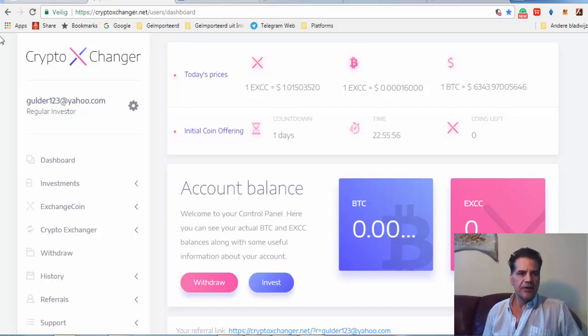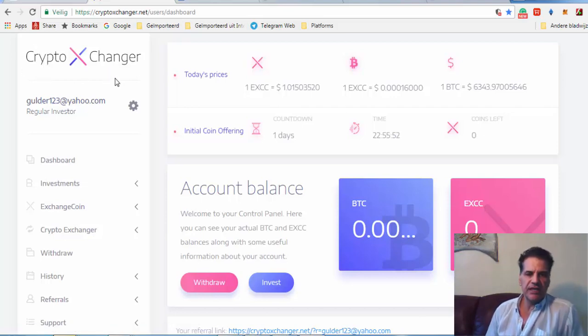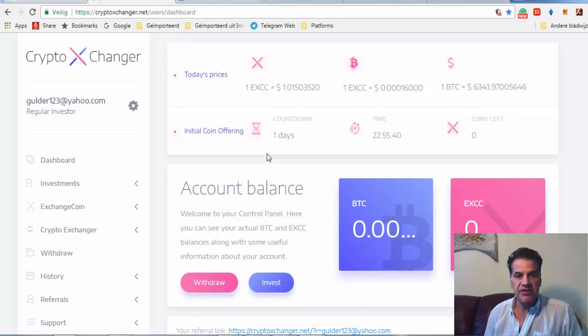I am going to do something with CryptoXchanger. On Monday its ICO is going live. It is a lending platform, ICO, investing platform, and currency exchange. So it has many possibilities and I'm going to check it out.